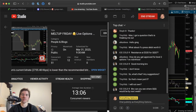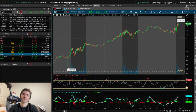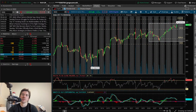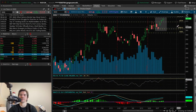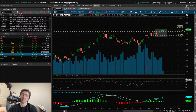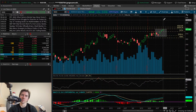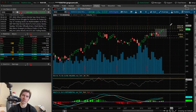Where do I think Qs could be by end of the week? Got the 314, 306 price levels. Let's look at the daily chart. I'm sure there's some gaps here in the chart. If we pull back, I would say 310 would be a decent expectation. If we keep this pushing, the top price level that I have right now is 322. So probably somewhere in that range, 310 to 320.